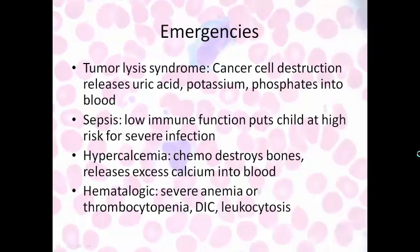And you'll learn more about this in OB, but essentially the blood is clotting where it should not be, and it's not clotting where it should be. So you have blood clots floating all around your body, getting stuck in your lungs and your heart and your brain, and then you're bleeding out from your eyes and your mouth and your rectum and other places you're not supposed to be bleeding. The last one there, leukocytosis, is not actually a chemotherapy-related emergency, but it is related to leukemia. If that white blood cell count gets too high, the white blood cells make the blood too thick to flow appropriately, and so we start to see sickle cell disease-like symptoms from the huge number of white blood cells in the bloodstream.